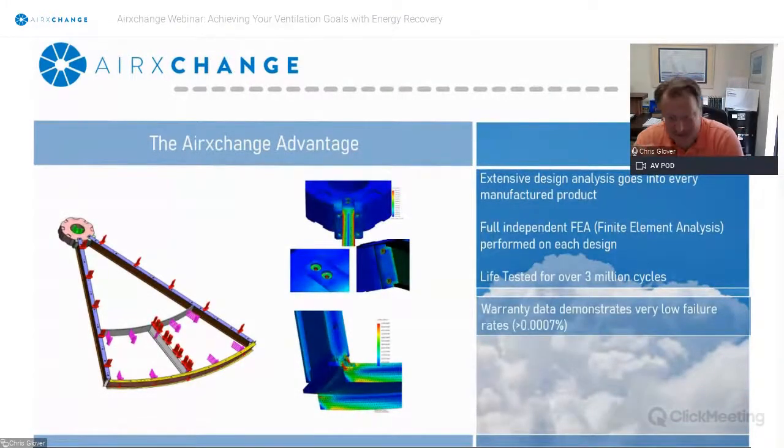So reliability and maintainability are really part of our business culture here at Airxchange. We really want these devices to spin for a very long time. Because of that, we place a tremendous amount of time and resources into ensuring that the designs meet our high standards. Part of that process is ensuring each design goes through an FEA to identify any potential areas of concern, as well as a life cycle test before it's even brought to market.